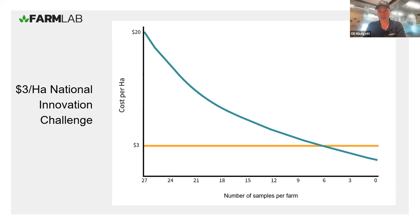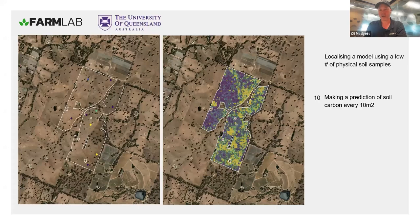So the federal government put out this challenge and put some funding out for innovators and researchers to test and prove out technology that can help to reduce that cost. The current methodology that we have in soil carbon in Australia is called the 2021 soil carbon methodology. Physical soil samples are basically the gold standard of truth at the moment. As I said before, what is leading to these high costs is that you'd need to take a significant amount of samples to pick up that variability.